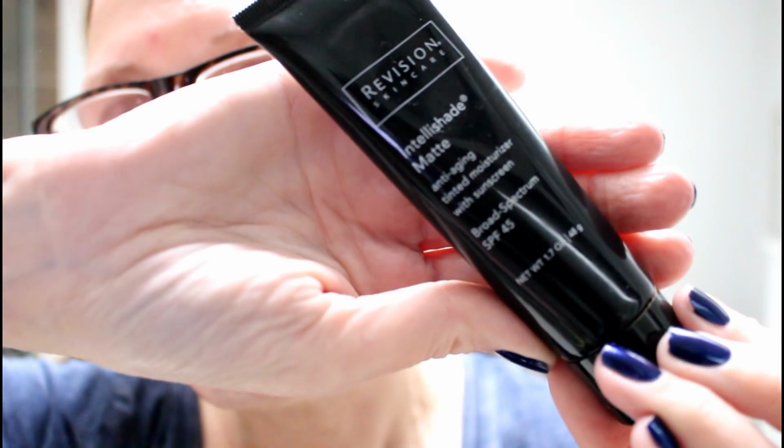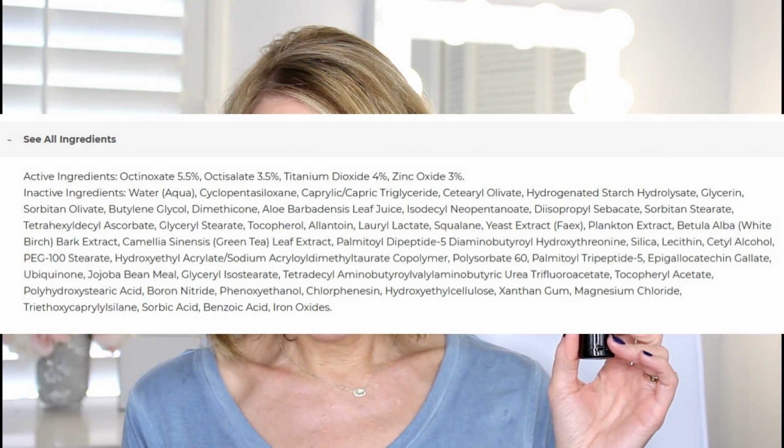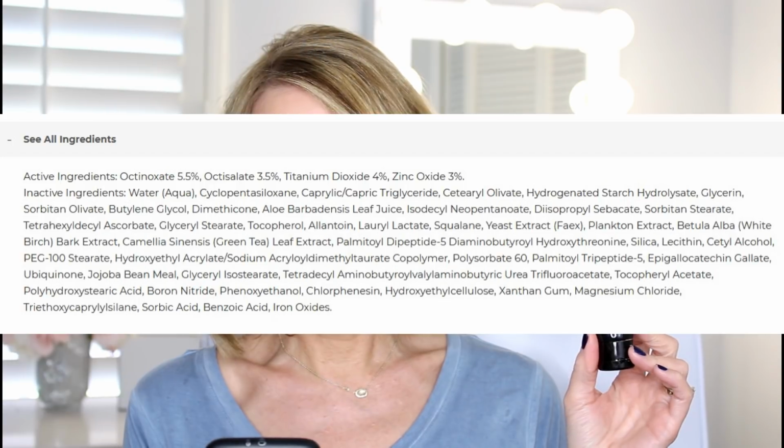This is a sunscreen that they sent me, and this is called the Intellishade Matte Anti-Aging Tinted Moisturizer with Sunscreen, Broad Spectrum SPF 45. It retails for $75. Inspired by our clinically proven Intellishade original formula with matte pore minimizing finish, anti-aging daily moisturizer intelligently designed to deliver a powerful 5 anti-aging products in one, helps to correct, protect, and conceal, brighten, hydrate. 5-in-1 moisturizer features over 20 age-defying ingredients. It gives you instant glow, moisturizes, reduces the appearance of fine lines and wrinkles. Okay, so I didn't notice that it did any of that.